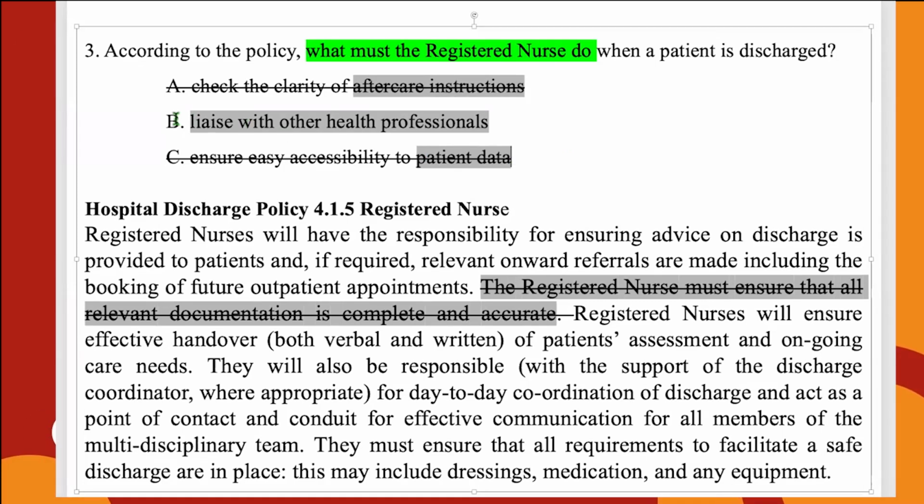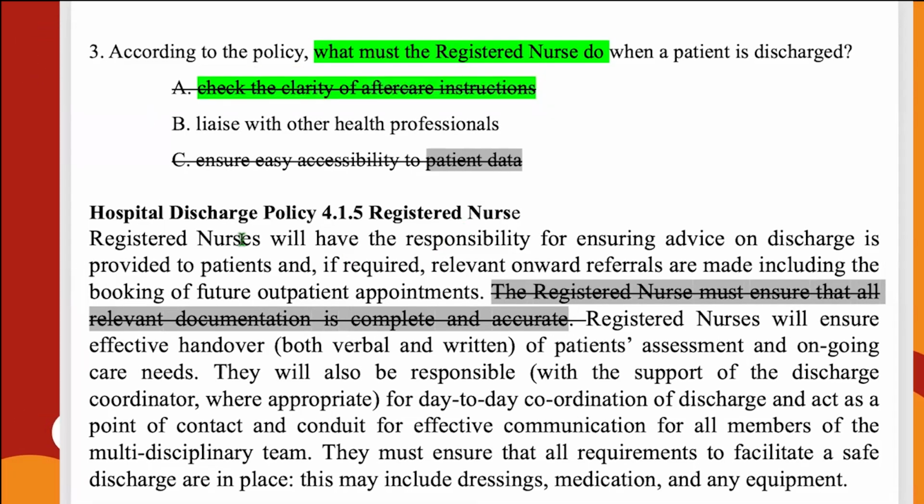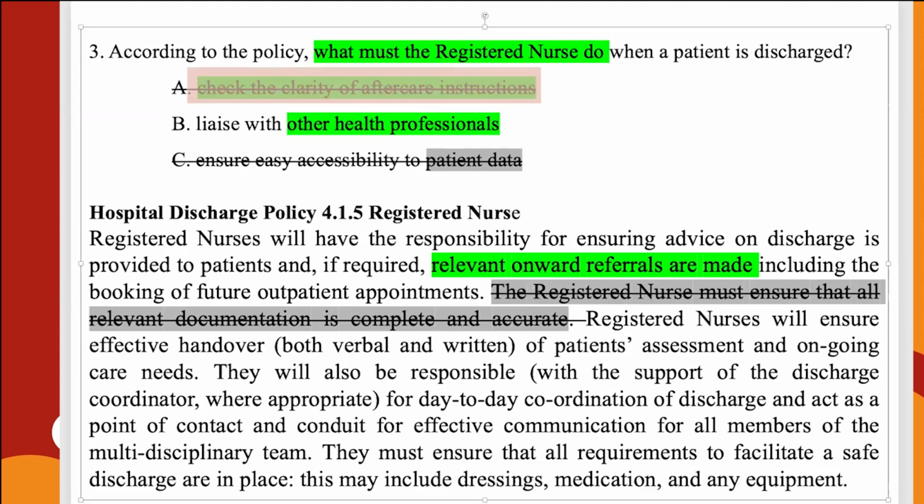So other health professionals is the only one left. Let's check if there is any possibility. Now you see the word relevant: if required, relevant onward referrals are made. What does it mean? Referral to whom? Some other health professional, right? You don't refer to the mechanical engineer. Referrals are always to other health professionals. And also booking of future outpatient appointments, also other. So B is correct.